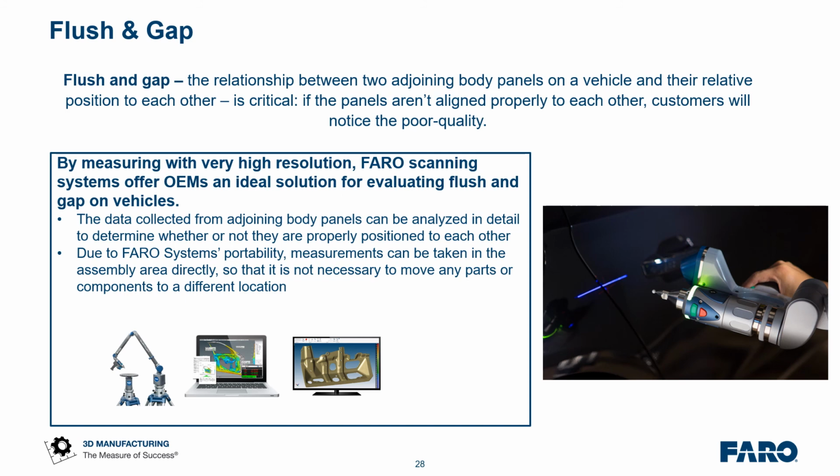What you see on the right-hand side here is a laser line probe, which is attached to an arm, which is on top of a tripod. The portability of this solution allows us to scan one gap and then move to the next, and so on and so forth until we've scanned everything that we need on a vehicle, and then we can compare those gaps to one another. If everything's properly aligned, we should get a uniform width, and if not, then we can identify where that inconsistency is and then address it.